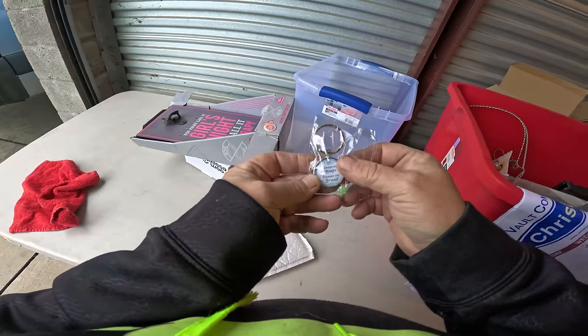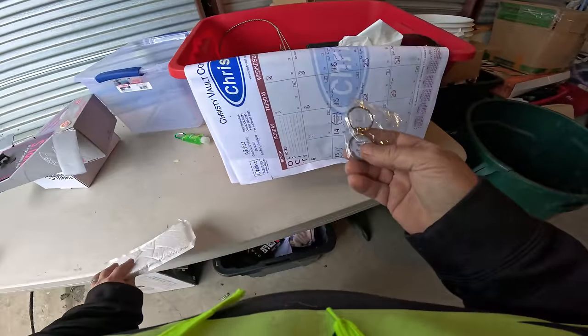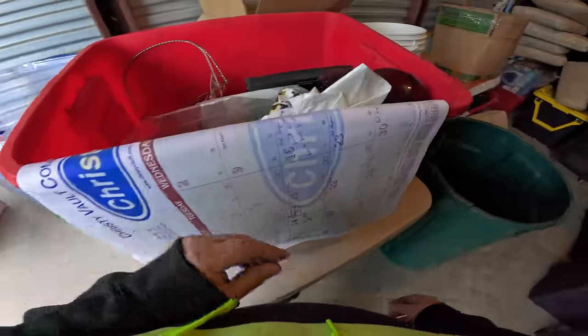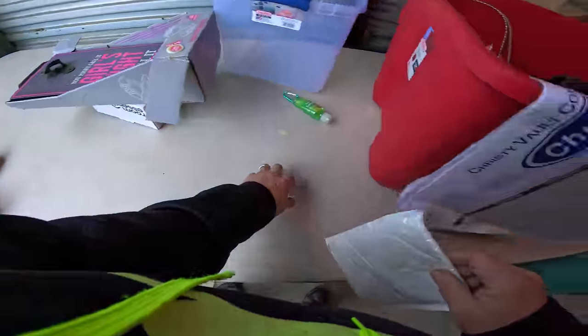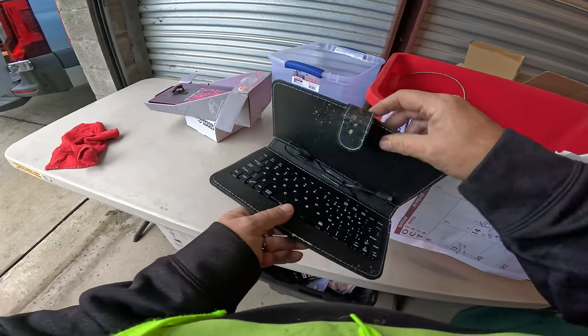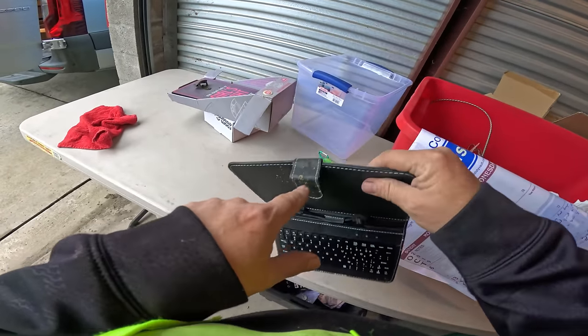Always my sister, forever my friend. Little cute keychain. Wait a second, that envelope's a little heavy. Oh, there's another one. Same thing. Little keyboard for your iPad. But look at the funky stuff on there.